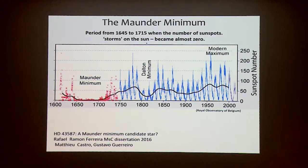So one of our students, Natal, tried to convince me first that this is a good example of a Maunder minimum star, Rafael, that is here.